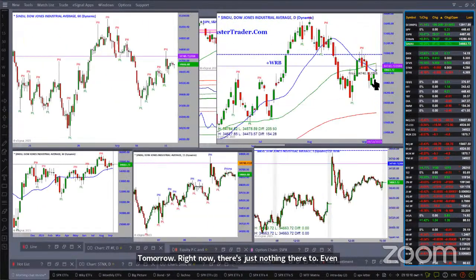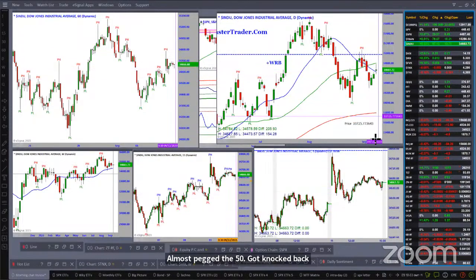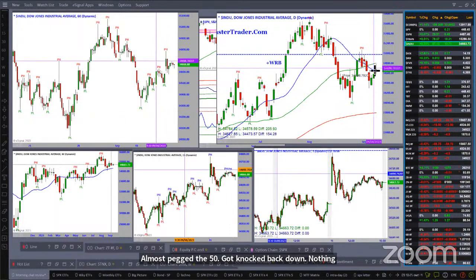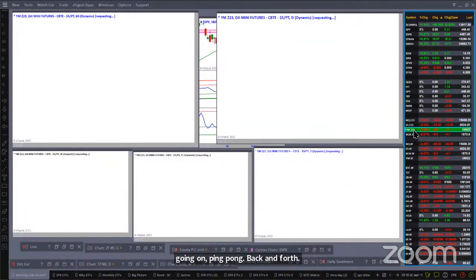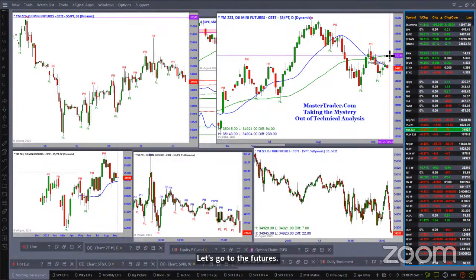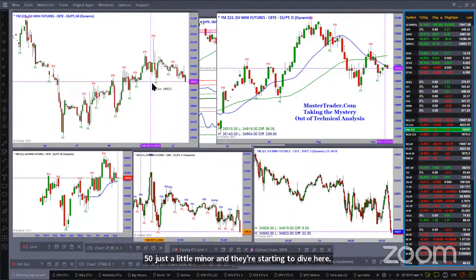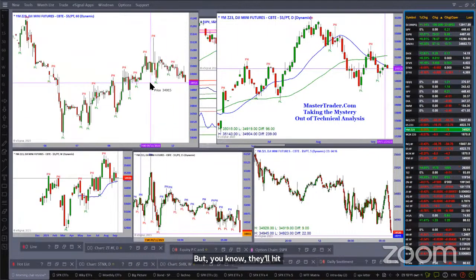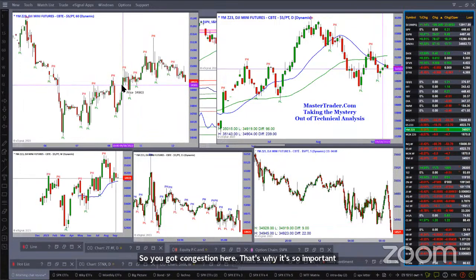The Dow almost pegged the 50, got knocked back down. Nothing going on. Ping pong, back and forth. Let's go to the futures. And you can see, they didn't even get to the 50, just a little minor, and they're starting to dive here. But they'll hit this pivot right about there. So you've got congestion here. That's why it's so important to look at multiple time frames and see what's to the left.